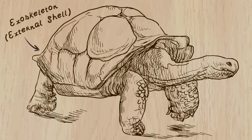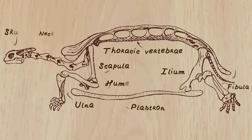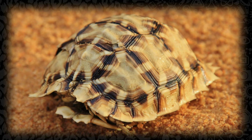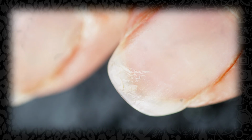Tortoises have both an exoskeleton, what many insects have, and an endoskeleton, what we have. They have both a backbone and a shell, making them and their watery brethren unique in the natural world. The shell isn't quite one piece either. It's comprised of around 60 bones, made of the ribs and the vertebrae, covered by plates made of keratin, the same material that makes up our fingernails, called scutes.